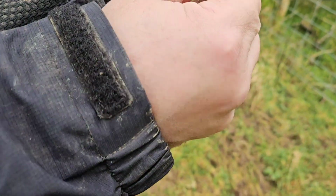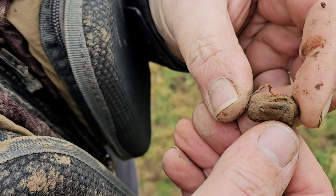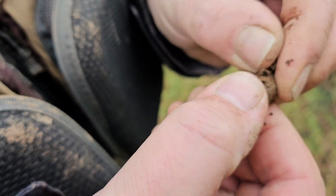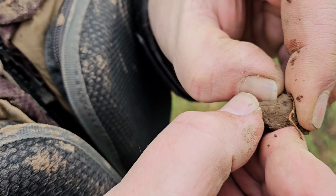We're here with Neil now, and Neil's got a coin in the mud. You can just see the outline of that coin. Go on, mate. Is it a coin? Is it Roman? Is it something else? I'm excited.